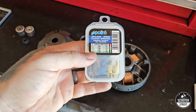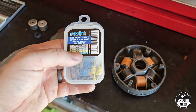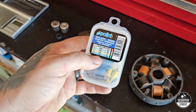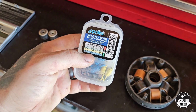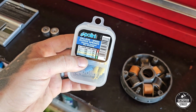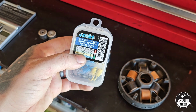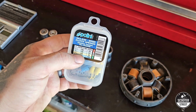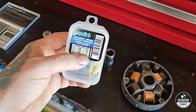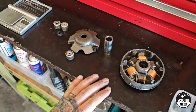Now I won't show it, but I am also going to chuck a set of these Polini clutch springs in there. These ones here are specifically designed for the factory clutch, and we usually use the yellows. I think for this particular application the blues would be far too stiff. It's going to end up probably glazing and wearing the clutch and not being good. So I think the yellows will be pretty much exactly where it's at. You see there, they're meant to engage at about 6,000 RPM, so they're 50% stronger than the factory springs. So I think that's going to be absolutely on the money for this scooter.